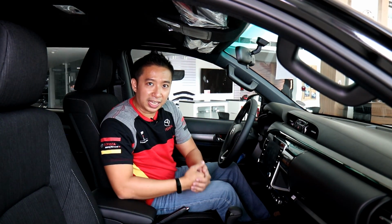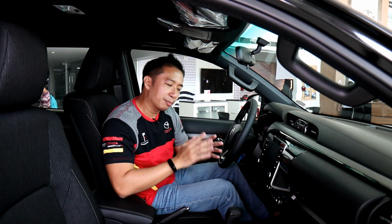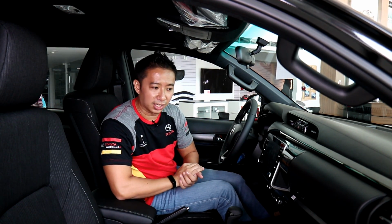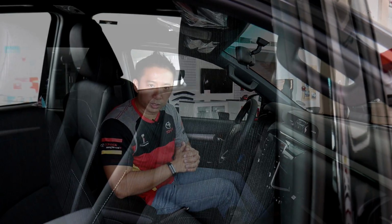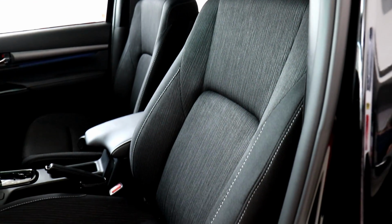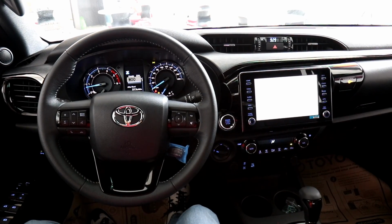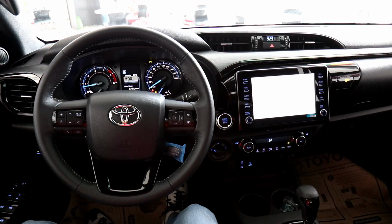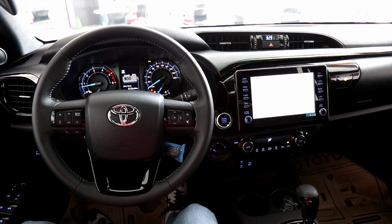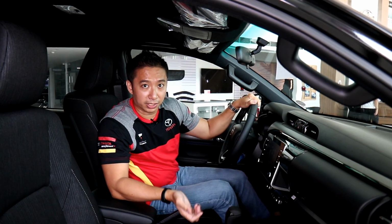When you step inside the cabin of the refreshed Hilux, you'll see that you receive some major updates, but in some areas they still kept it real. The seats of this top-spec Conquest variant are still finished in fabric, but at least the fabric is in a decent design and texture as well. For your steering wheel, you get a leather-wrapped steering wheel, but the leather material they use is pretty much on the durable side, which is not really an issue because this is still a utility pickup truck.